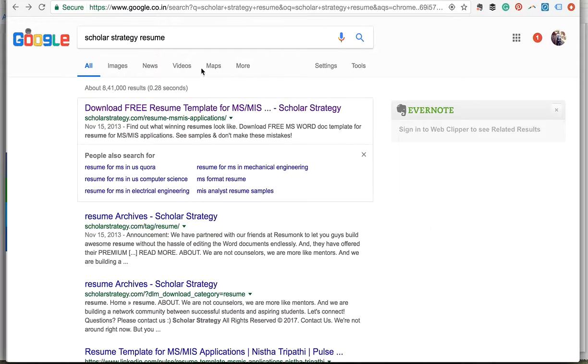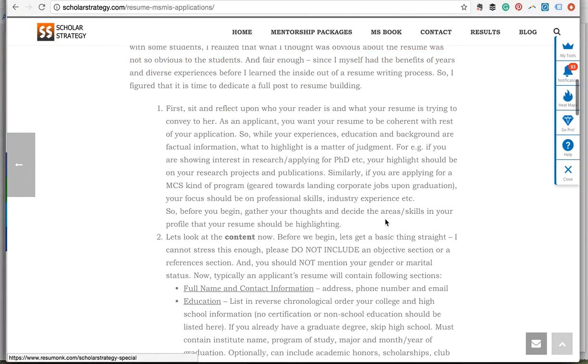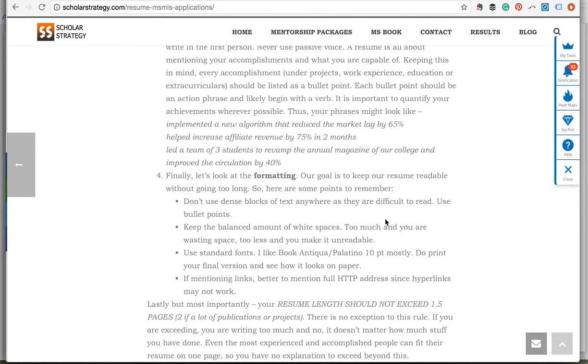If you search for Scholar Strategy Resume, you will find the blog post, and you can go through that to see what is the ideal length of the resume, what kind of content should be there, what sections should go in there, etc. I'm not going to rehash the advice from that article because you can already see it here. So assuming you have already read it, I'm just going to review two or three real resumes of students and see what we can improve there.